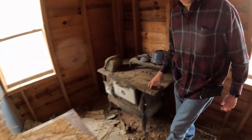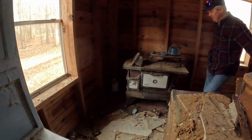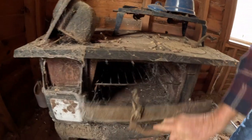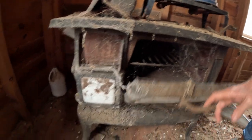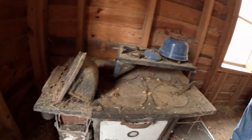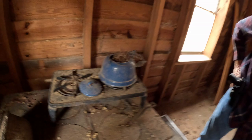She didn't specifically use it to cook on, but in the wintertime when we were using it for heat, she would do some cooking on that. It's got a nice oven and all that. It's in a little bit rough shape now. Could be cleaned up, and we can get it to where it's at least serviceable for burning, for heat anyway. See the old bird's nest?